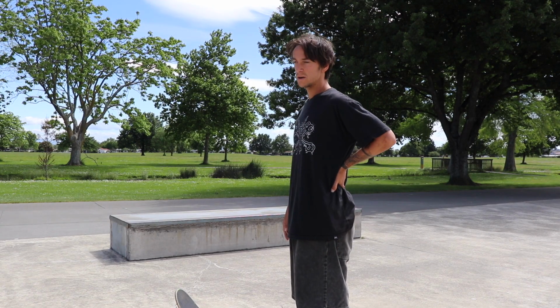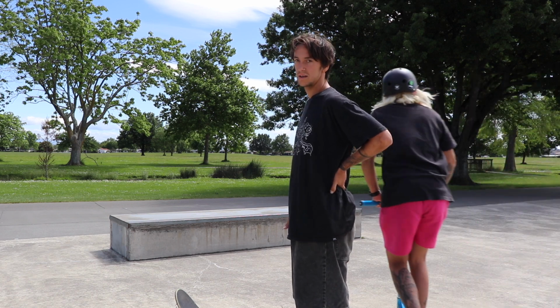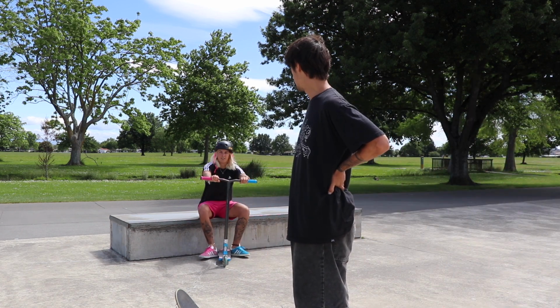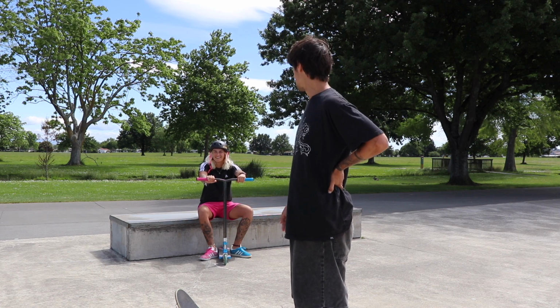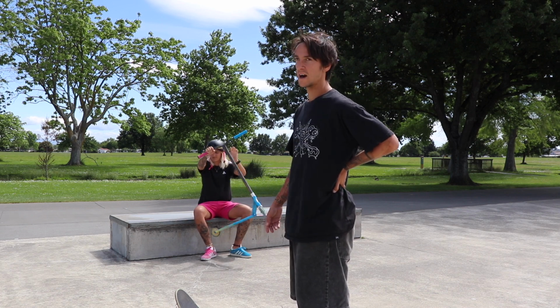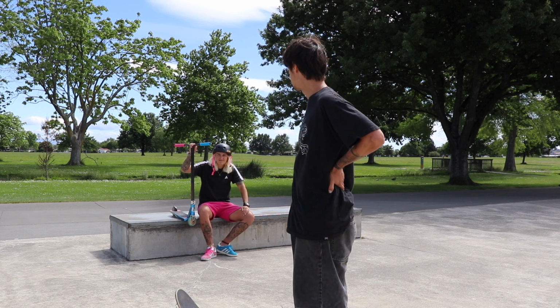This ledge is in a weird spot for a run up, but it's nice to have a ledge. You've got square coping and round coping. Don't sit on it. Don't put your stuff on it. Put your stuff on the grass. There's also a bench over there to sit on.